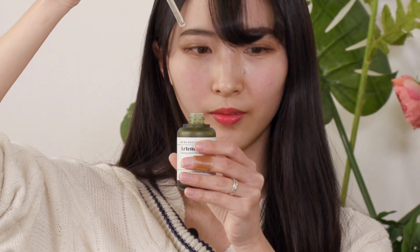That's amazing. Show us how to use it. This can be used day and night, in between your skincare routine. Ta-da. She's so dramatic.